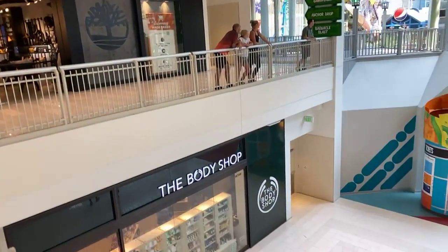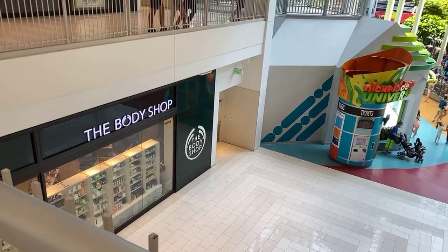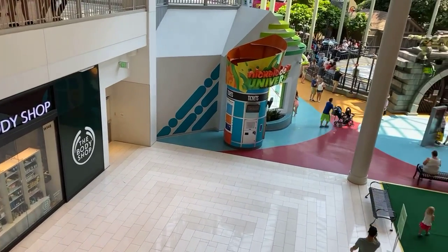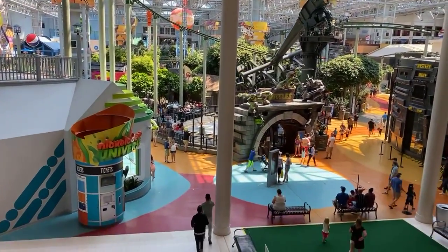Of course, being in Bloomington, this is actually Bloomington, close to Minneapolis here. And so this is Nickelodeon Universe. It's mainly for kids, right?